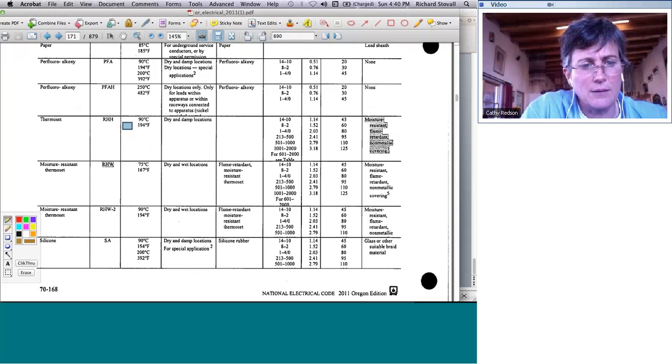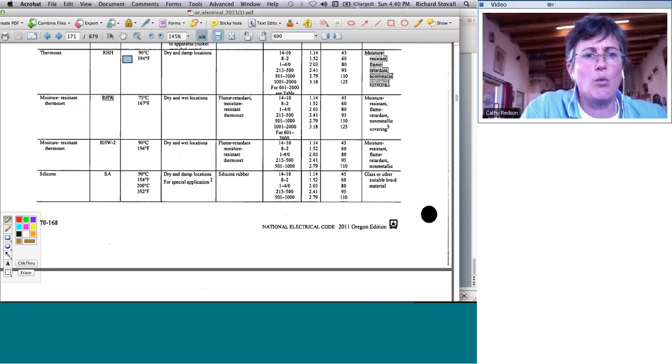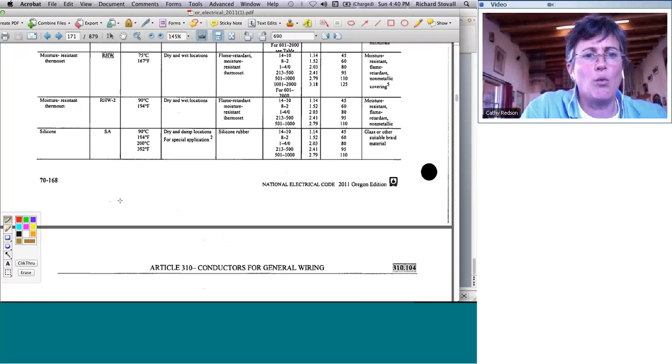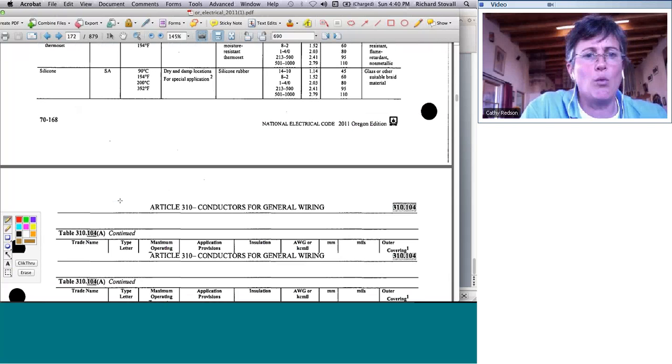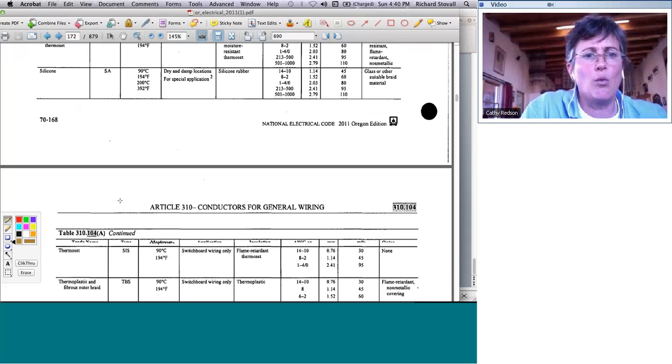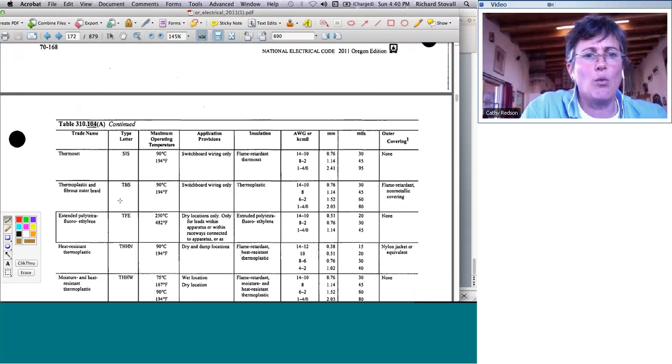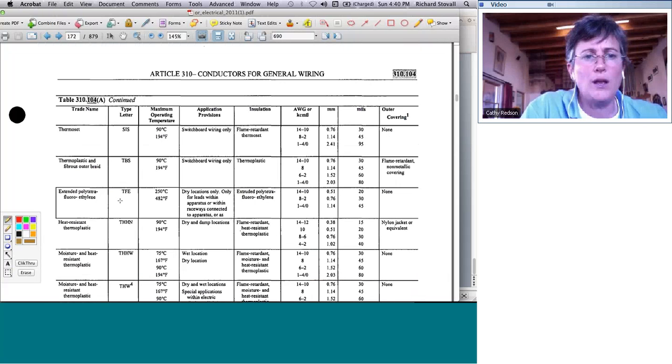And then you have silicon. And one thing I thought was interesting in here was that ratings on what is most commonly used in the field is THHN, so the T stands for thermoplastic. The H, each one of these letters stands for, I think, heat resistant. W for wet, and flame.